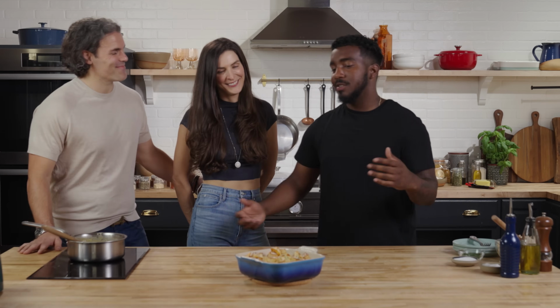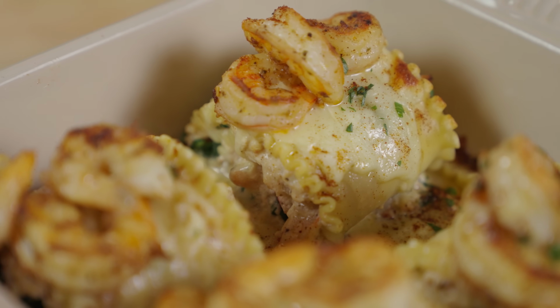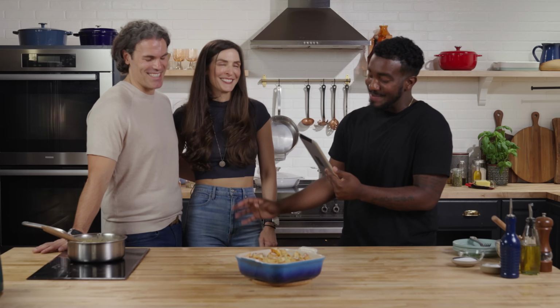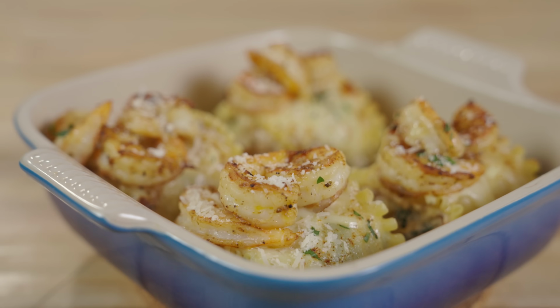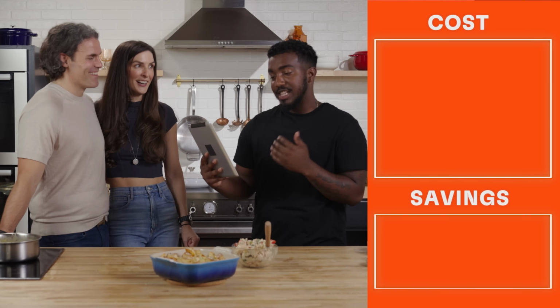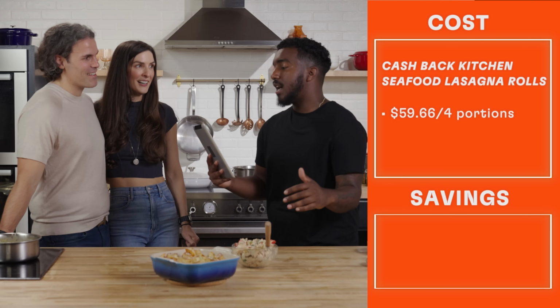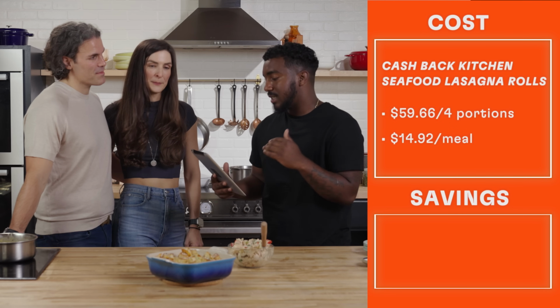All right, Dieter, Emma, I know this looks amazing, but we gotta take care of business first. So let's look and see how much this costs, how much we're spending, and most importantly, how much we're saving. Y'all ready? In 1 month, 10 sushi meals cost a total of $1,167, an average of $117 per meal. Guess how much this cost us to make with our extra on the side. $50. $65. This meal only costs $59.66, and it will get you 4 servings. That's about $14.92 per meal.